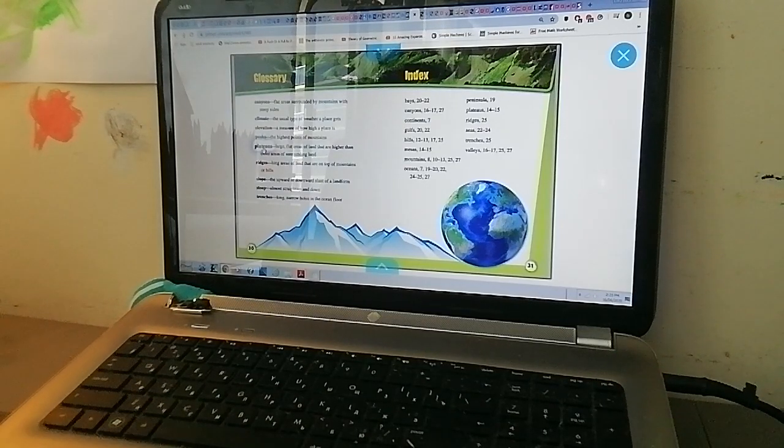Plateaus. Large flat areas of land that are higher than other areas of surrounding land. Ridges. Long areas of land that are on top of mountains or hills. What's the difference between ridges and peaks? Peaks are the highest points of mountains, and ridges are long areas of land on top of mountains or hills. Slope. The upward or downward slant of a landform. Steep, almost straight up and down. Trenches. Long, narrow holes in the ocean floor.